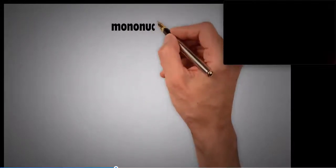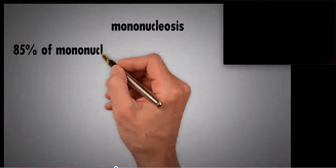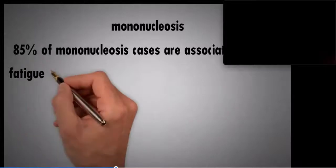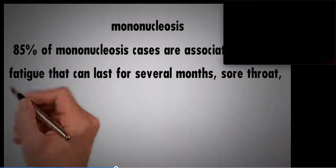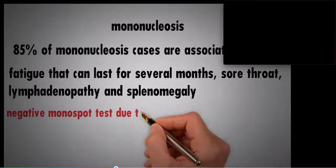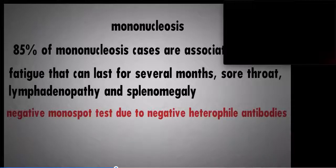In adults, infection can cause mononucleosis, although 85% of mononucleosis cases are associated with Epstein-Barr virus. Symptoms of mononucleosis include fatigue that can last for several months, sore throat, lymphadenopathy, and splenomegaly. Unlike mononucleosis caused by Epstein-Barr virus, cytomegalovirus-associated mononucleosis has a negative monospot test due to negative heterophil antibodies.